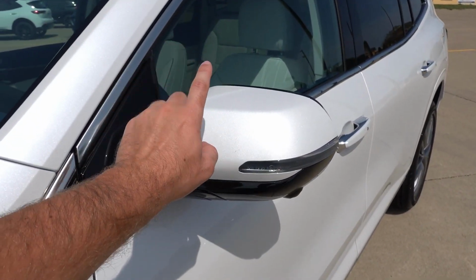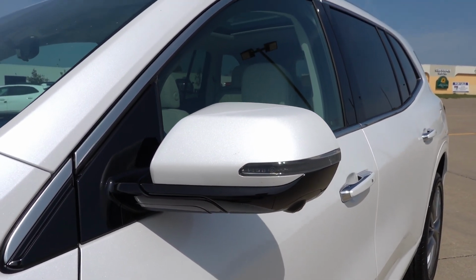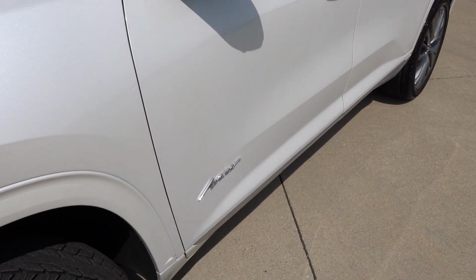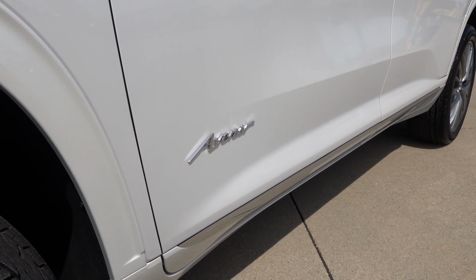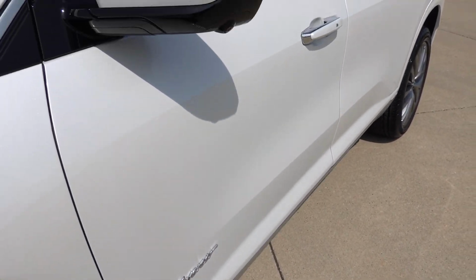Coming up top, you do have the body color mirror caps, LED turn signal integration, camera on the bottom for some of that 360 camera view system. And then I believe there might be some puddle lights on either the lower part of the door when it is opened and/or the door handles themselves. You do have the Avenir badging for the chrome on the lower front doors, along with some of that chrome strip that matches some of the other accents throughout the exterior.